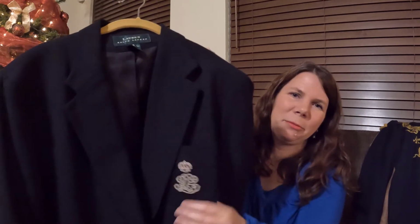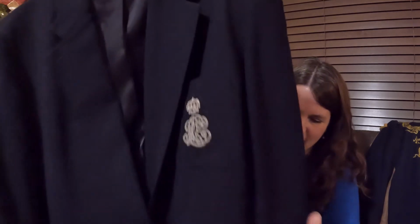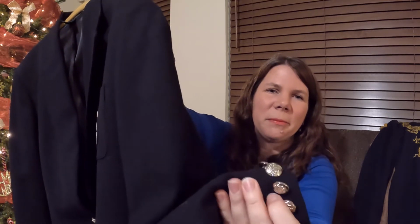Okay, so then I also got this black blazer. It's Lauren by Ralph Lauren. It's got this really cool logo embroidered on the pocket, and it's got the silver logo emblem detailing on the buttons.